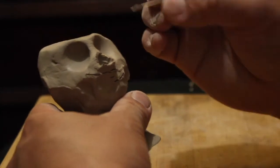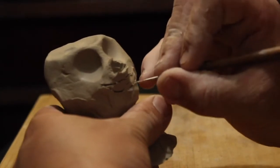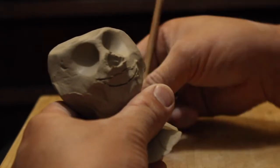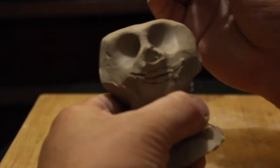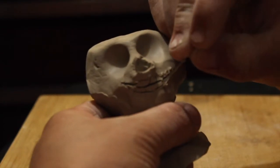Right up there. We're gonna go like a smile, so it's gonna be kind of like the Joker from Batman. Like, he's a happy guy, but it's also kind of scary. I'm gonna give him his teeth. I'm gonna carve that teeth right in there, just like that. Boom. Add that in.